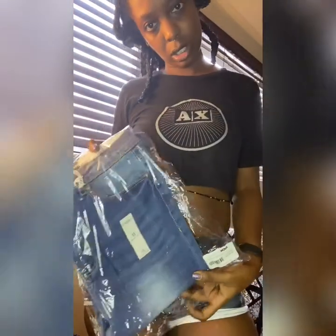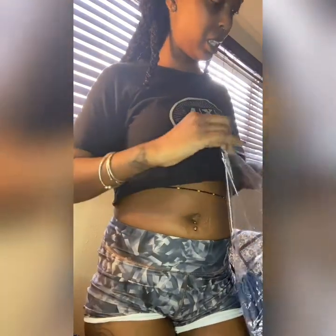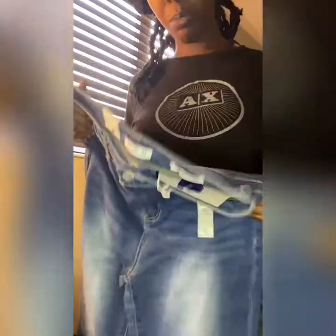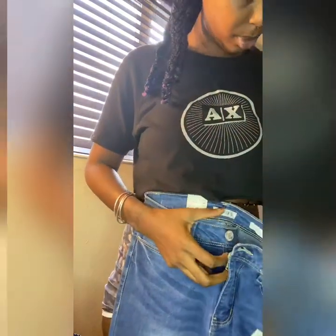These ones are Kendra Roll Cuff Skinny Jeans in medium blue in a size 9. This one doesn't say 9/10 like the other ones. This one just says 9. And these, hope they stretch, because these not looking like they fit. They don't. Like, high waist.